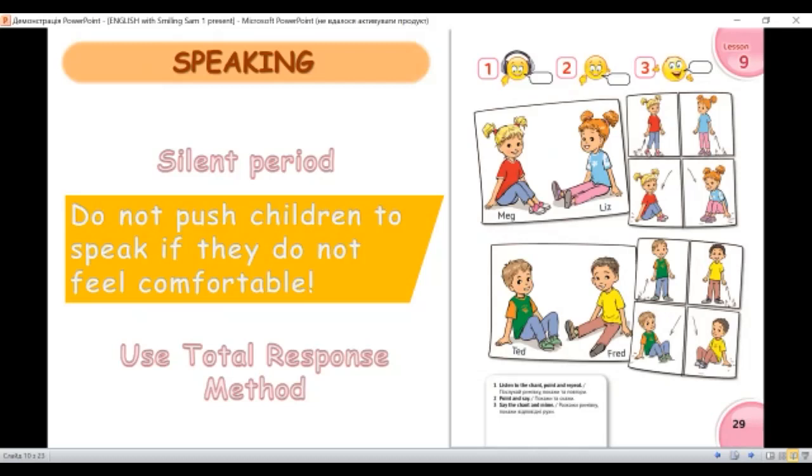Not all children will be able to respond to you from the beginning of the year. Some may need a silent period in which they acclimatize to the new experience and absorb the language around them without being required to produce. Do not push children to speak if they do not feel comfortable. Use total response method instead.